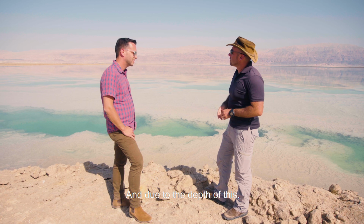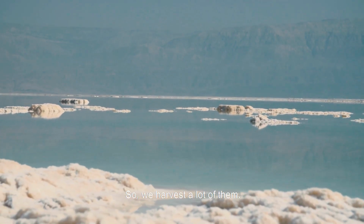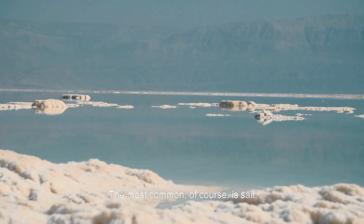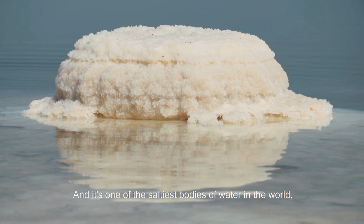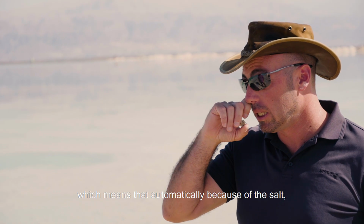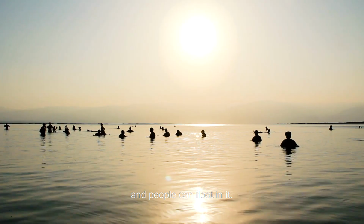And due to the depth of this, we have a lot of different minerals that come from the Dead Sea. So we harvest a lot of them. The most common, of course, is salt. It's 37.6% salt, and it's one of the saltiest bodies of water in the world, which means that automatically, because of the salt, the buoyancy is different, and people can float in it.